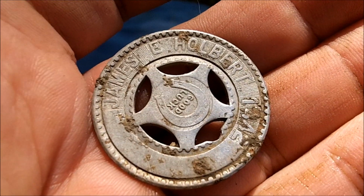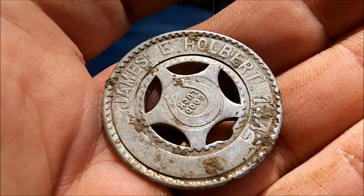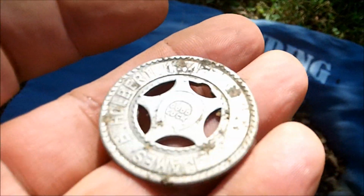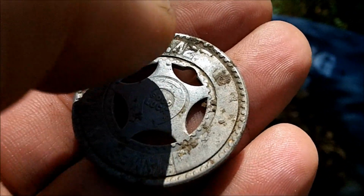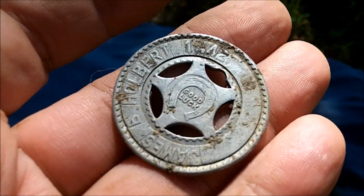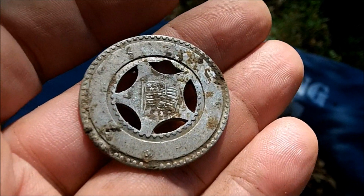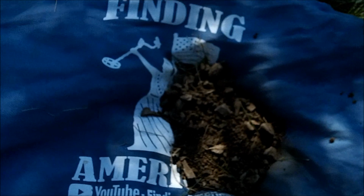Well, there you go. It cleaned up pretty nicely. Does have a name on it, James E. Holbert. And in the center it has a horseshoe and good luck. Now over here, I thought he was kind enough to leave us a date, and I thought it was 1942, but it appears to be 1442. No idea what the significance of that is. People could put in whatever they wanted to. They would have machines that would stamp these out. And on the other side, it has an American flag, which I think is very fitting for Finding America.